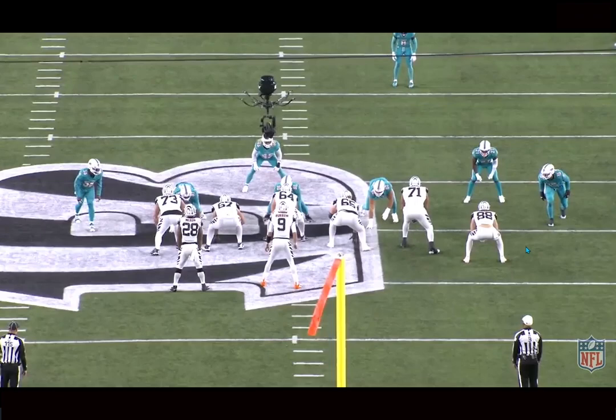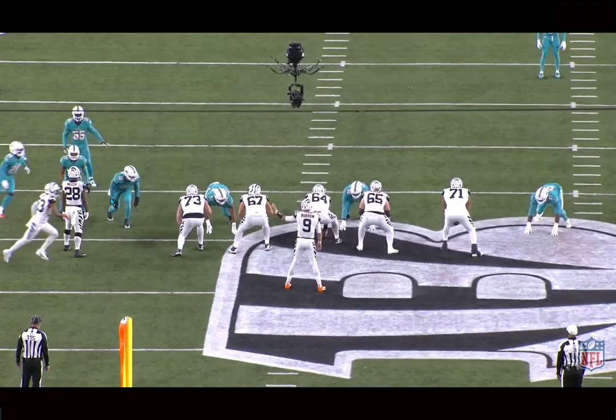Showing this play just to show off the attention Phillips started getting in this game after coming up big. The Bengals started a game plan for Phillips.